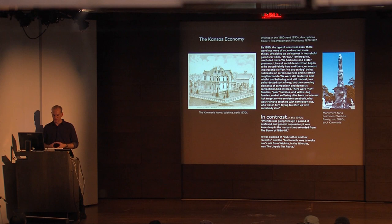There were rich families, poor families, and yellow dog families, and all suffering alike from an internal itch to get on, to emulate somebody who was trying to catch up with somebody else, who was in turn trying to catch up with somebody else. So I just think that captures a sense of social mobility that perhaps is influencing the desire for someone 50 miles away from Wichita to have a really nice tombstone that they would order from Kimmerle Adams.